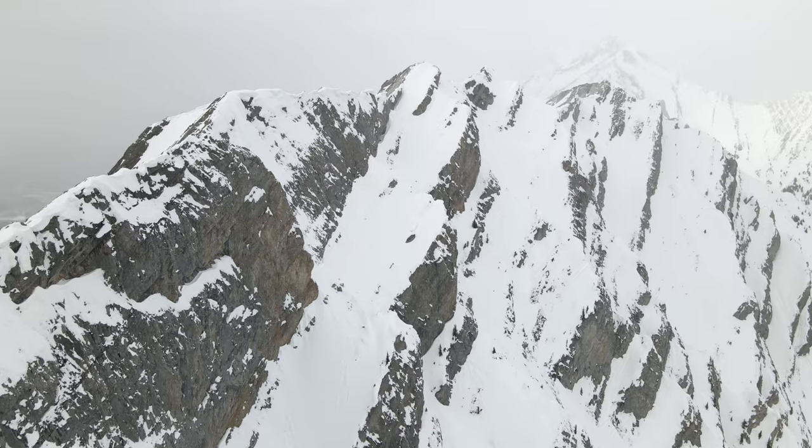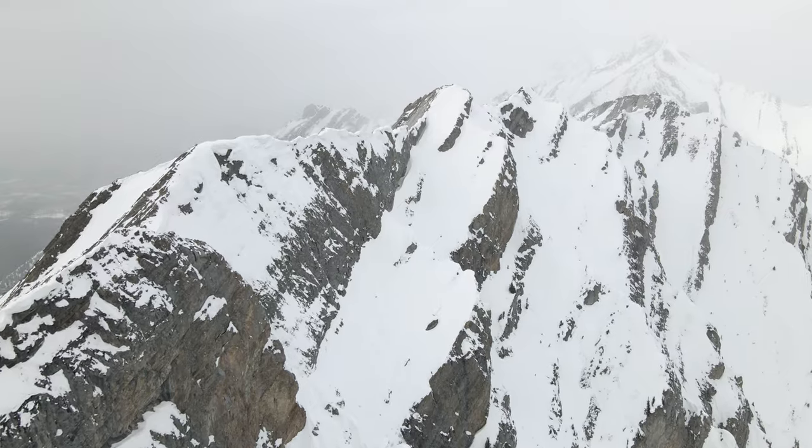I'm almost at the top. There's a massive storm rolling in behind me. I'm all alone up here, and I have no idea if I'm gonna be able to make it down in time.